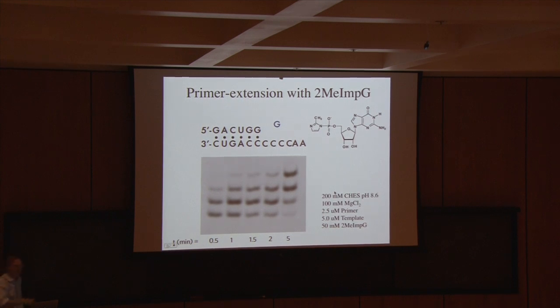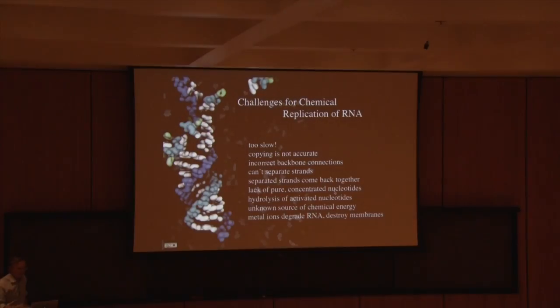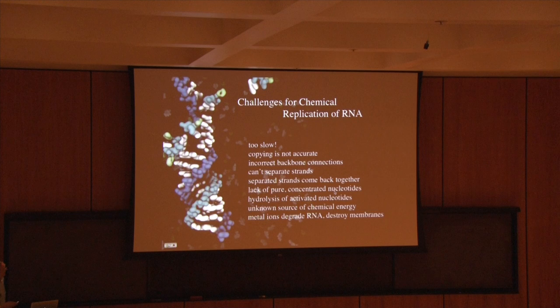This is stuff that was worked out in the Orgel lab decades ago. The problems are shown here. Okay, so for anything except these C-rich templates, the copying is too slow. Right? It becomes slower than the rate of degradation of the template, or especially the activated monomers. And it's not accurate enough.